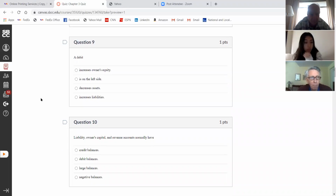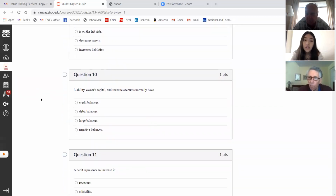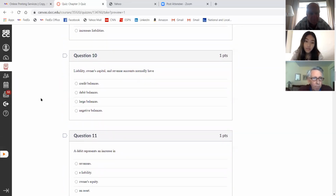Debit. Riley, you ready for debits? Yes. A debit is on the left side. Yeah, I don't think the questions on the test are that much harder. My problems typically have about 40 multiple choice questions and maybe 3 or 4 problems. You want to take not the last one. Here you go, Roby. Number 10. Liabilities. Liability, owners' capital and revenues normally have credit balance. There we go. You are doing very well here, both of you.